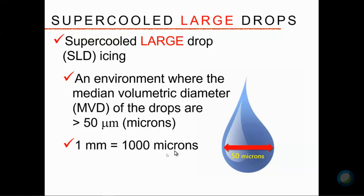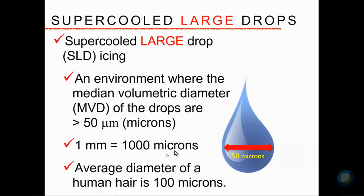Now, there's no way for us to know that we're flying into it specifically, but we can look at forecasts and we can look at certain signatures that will alert us to the fact that we may be in a large drop environment. So just to get a good perspective here, the average diameter of a human hair is about 100 microns. So when this MVD gets to about half the size of a human hair, barely visible to the naked eye, that's a large drop environment. So large is not really all that large at all, and no aircraft has been certified into one of those large drop situations.